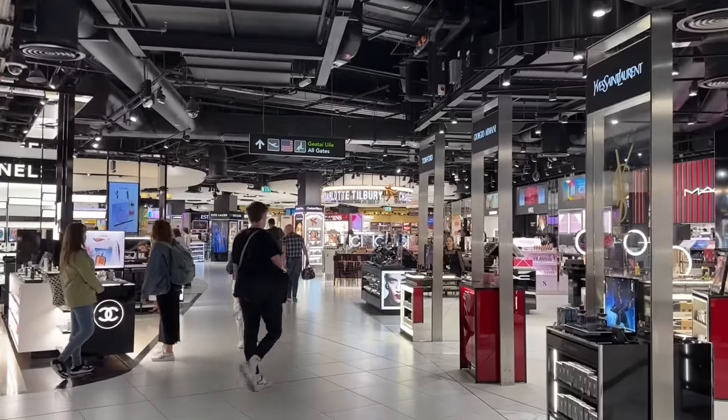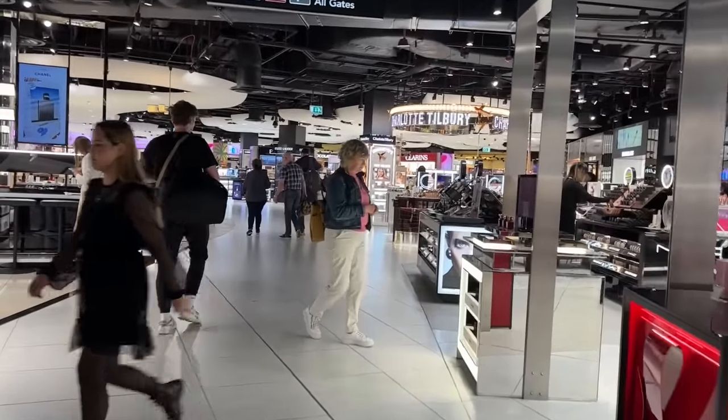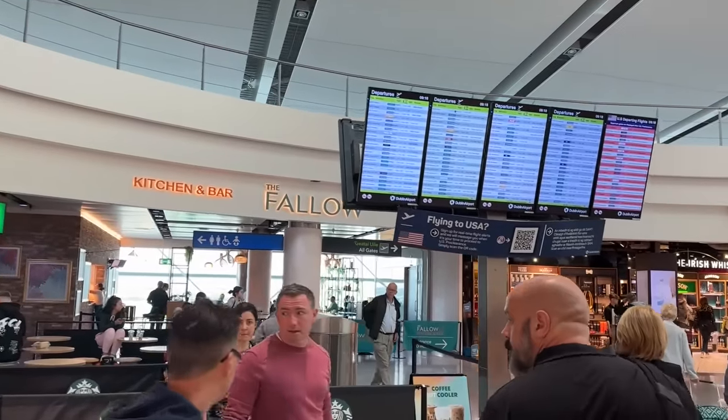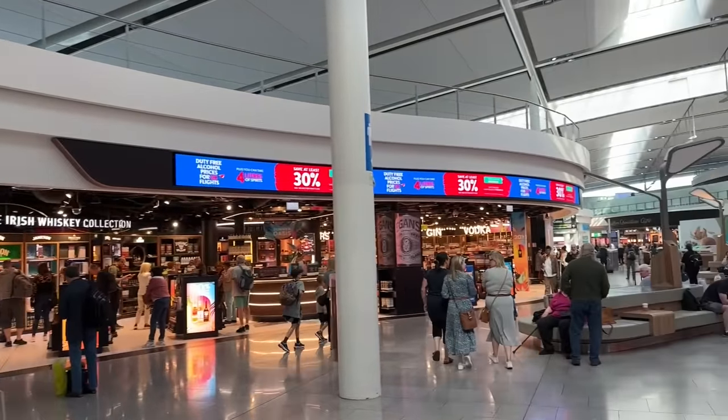Now for security, there was actually no business class line open, so we ended up waiting in the normal line, which did take us about 20 to 30 minutes to get through, so allow some extra time for that. Once you get through security and the duty-free shop, you get into the main atrium of shops and restaurants.